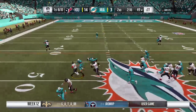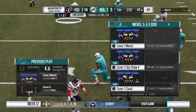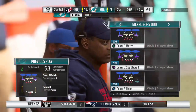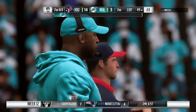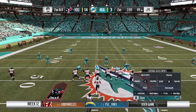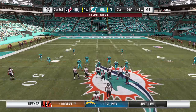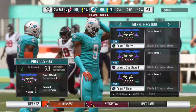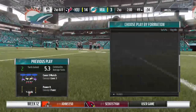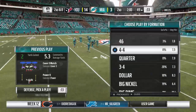They'll give it up to McCaffrey, and he's across midfield and into Miami territory. 2 yards on the carry there. It'll be 2nd down. Two minutes to play here in the first half. We'll come back to Miami after this.